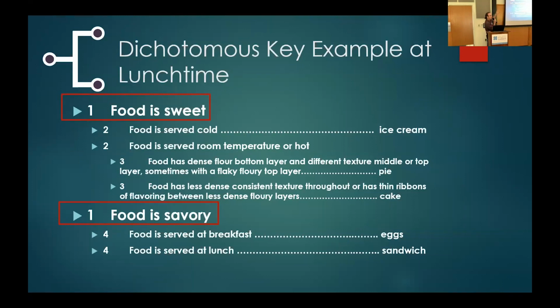Both sides of the couplet, both number 1 key leads, are considered by you, and they're not together because whichever one you decide, you move to the questions right below that. So if number 1, food is sweet, you would move to number 2 below it. If you said number 1, it's food is savory, you would go to number 4 below the second option. So let's say it's sweet.